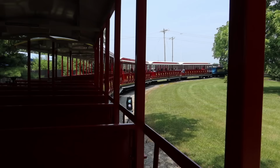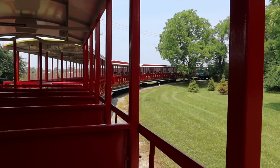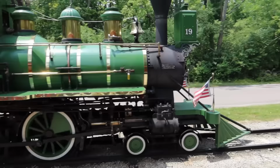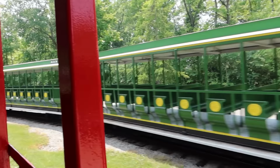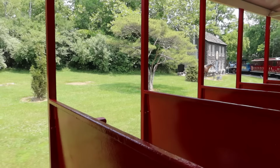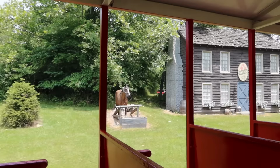One of my all-time favourite theme park attractions, trains, when they've got them. And yeah, this is a really nice one. Big locos, and yeah, massive carriages. Nice horse just over here. You like horses, don't you, Charlotte? Nice little building at the end at Kenton Cove.